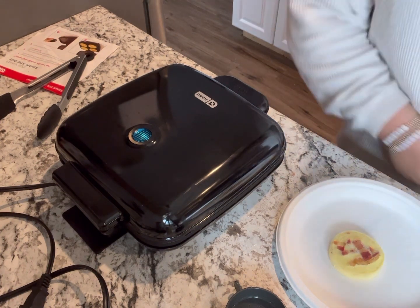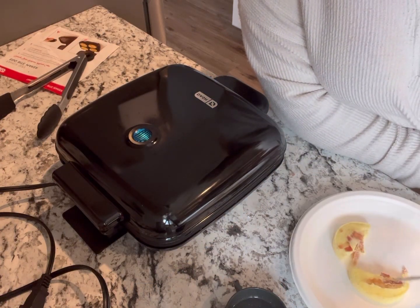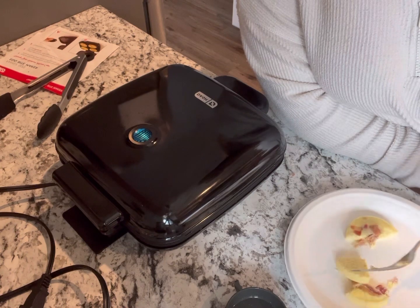Let's see if this is good. I would have Kinsley taste it, but she's in the bathtub. She's the real egg bite taster. She loves them. Starbucks is her favorite.